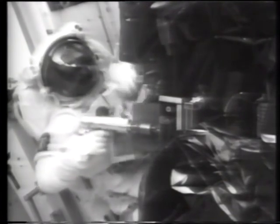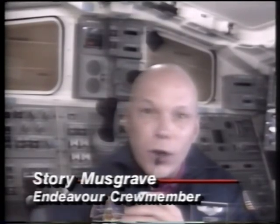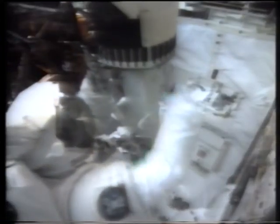NASA has been burned before when high hopes for Hubble became deep disappointment. So until the telescope can be fully checked out, Endeavour's crew won't rest easy. I certainly will not relax until 6 weeks or 2 months from now, when we see how the solar arrays perform, we see how the towers perform, we start getting optical images back from all the instruments and see if the aberration is corrected. The job may not be done, but the hard part may be over. Miles O'Brien, CNN, Atlanta.